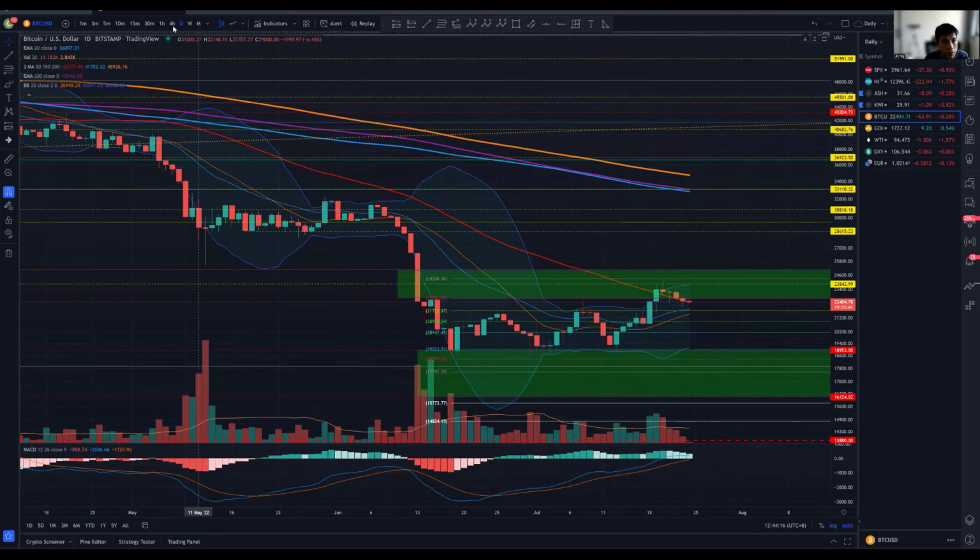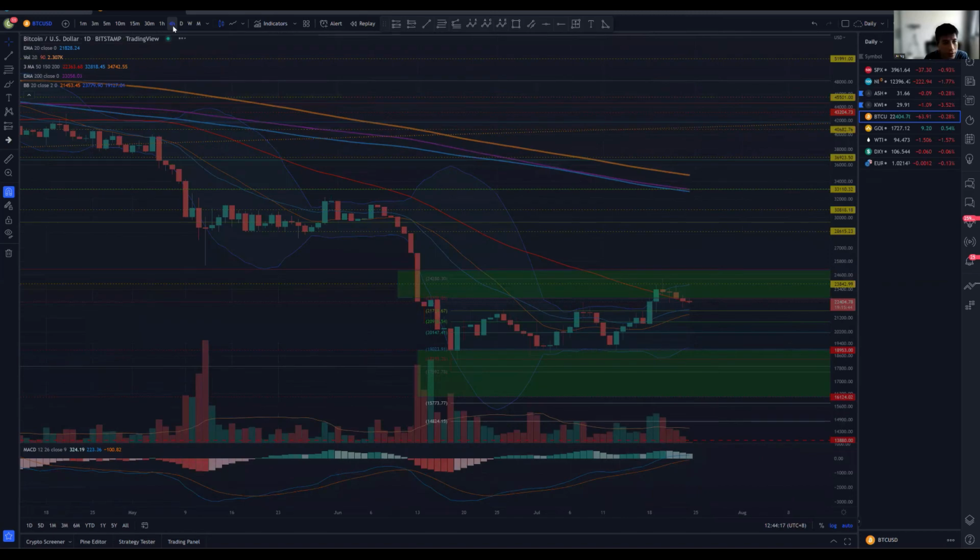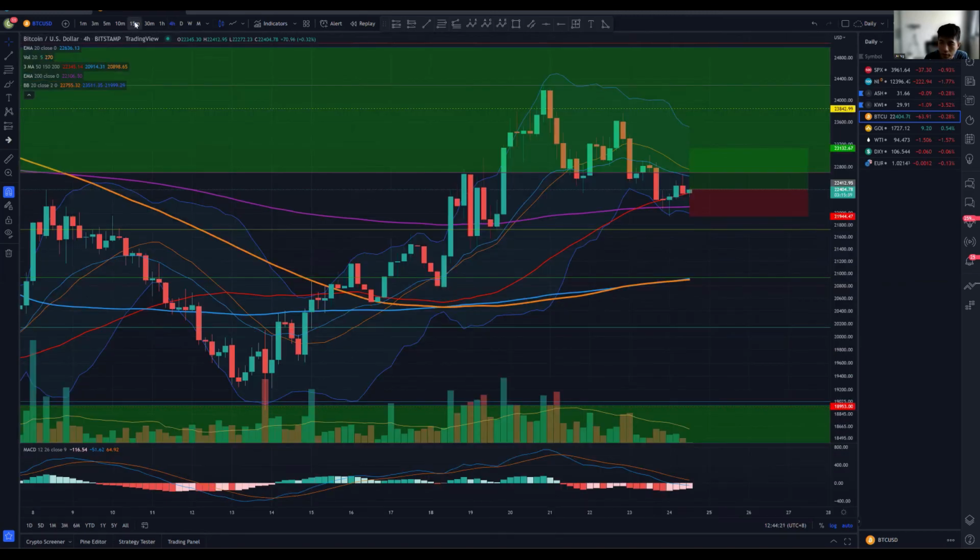So that's definitely a long setup that I'm going for, and that's based on the Bollinger kind of setup basis. All right, other than that, that's more or less about it.